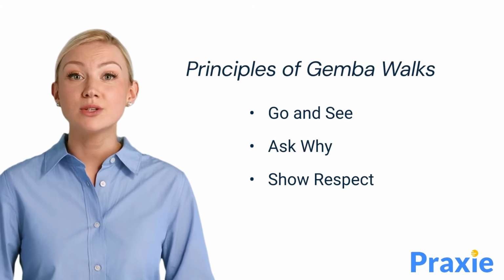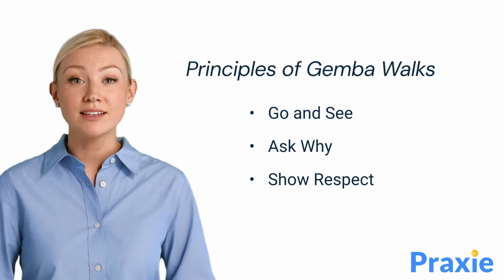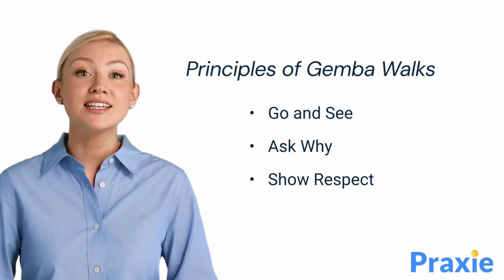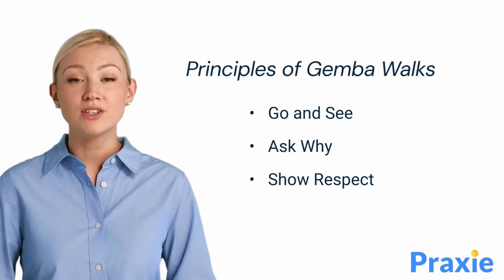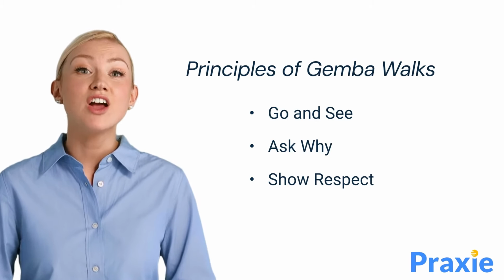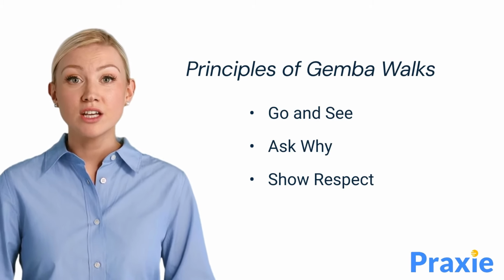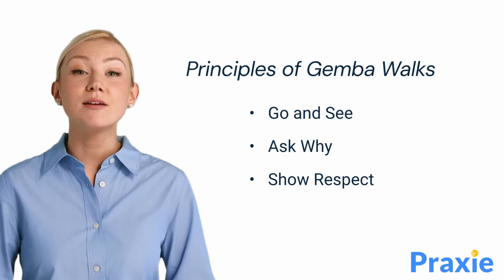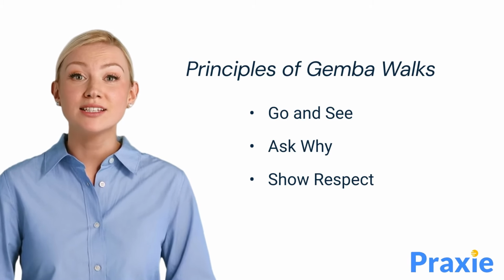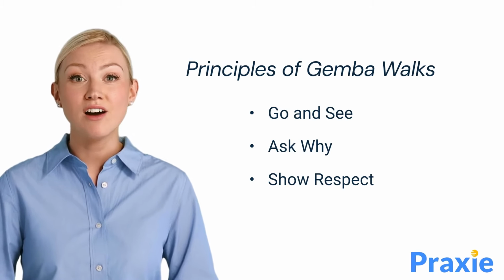The three core principles of Gemba walks are go and see, ask why, and show respect. Go and see emphasizes the need for leaders to observe processes firsthand, rather than relying on reports. Ask why involves understanding the root causes of issues by asking insightful questions. Show respect means valuing the input and expertise of employees, recognizing their role in the process, and fostering a collaborative environment.